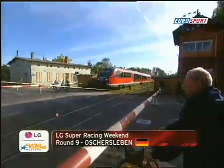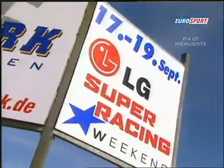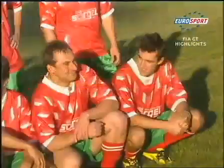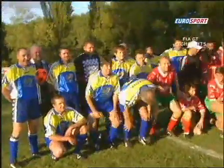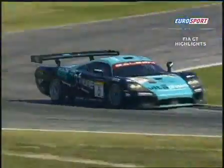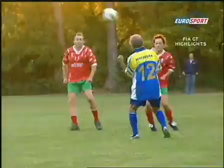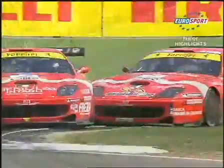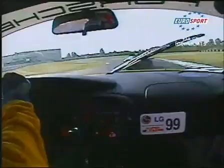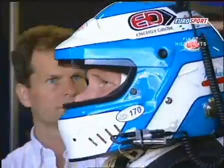Good evening and welcome to our roundup of today's LG Super Racing Weekend FIA GT round here at Oschersleben in eastern Germany, in the former East Germany, just south and east of Berlin. The track is not that old and is primarily known as a motorcycle racing track. It's played host to the FIA GTs and the LG Super Racing Weekend for quite some time now with great success. This is round 9 of the championship, just one more to go in Dubai.